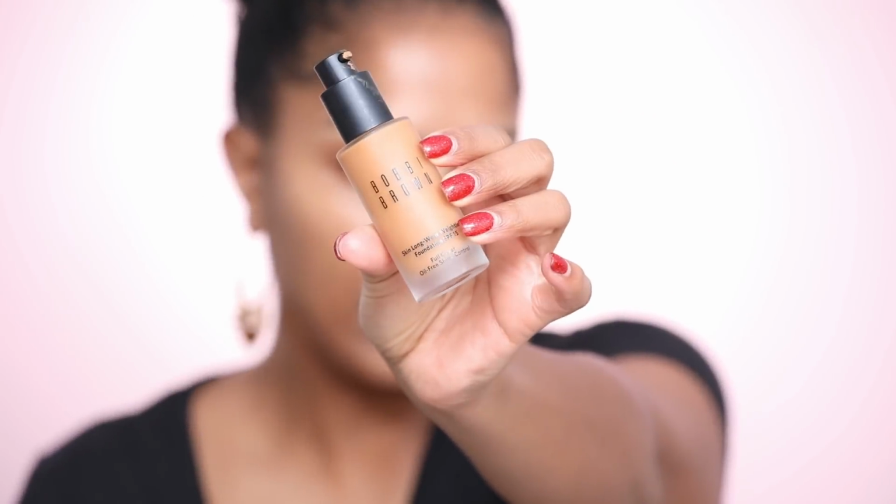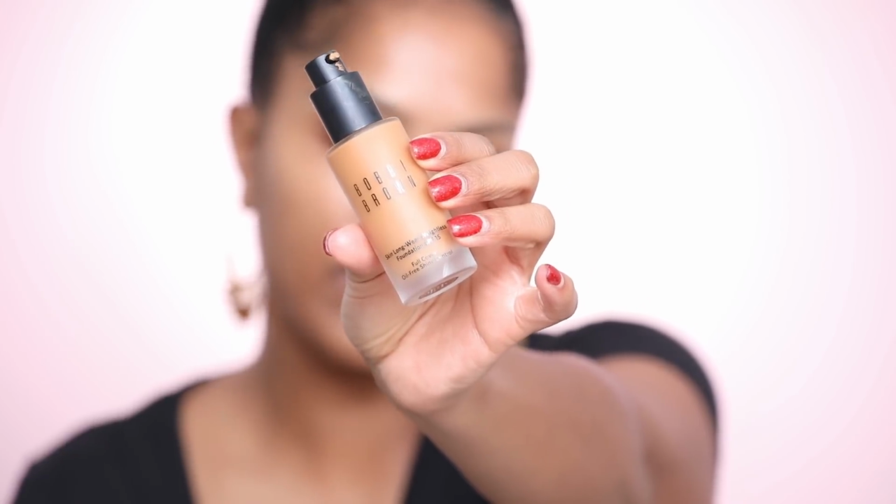All right, you guys, this is the exciting part. This is the new Bobbi Brown Skin Longwear Weightless Foundation, and it has SPF 15. This is gonna give you medium to full coverage. I say medium to full because you can apply it lightly and get a really nice natural finish, or you can build it to more of a full coverage.